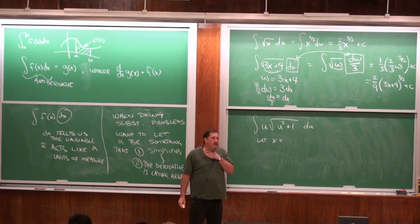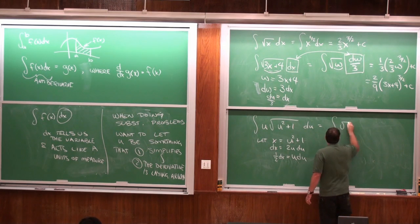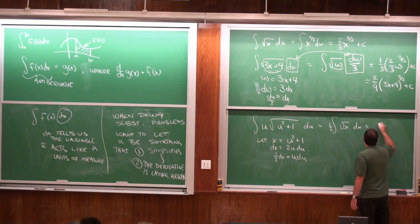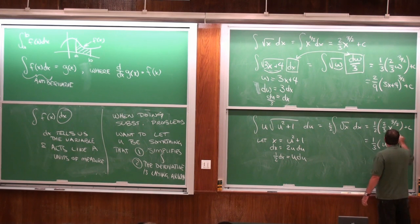So, what's the obvious substitution to make? Right. So if I let x be u squared plus 1, then dx is 2u du, and I have a u du laying around, so that's good. And so then this becomes the square root of x dx, with the 1 half dx from the u du. We already did this, this is x to the 1 half, so this becomes 3 halves, and then there's 2 thirds. The two's cancel, 1/3 of u squared plus 1 to the 3 halves. That's a constant. Right?